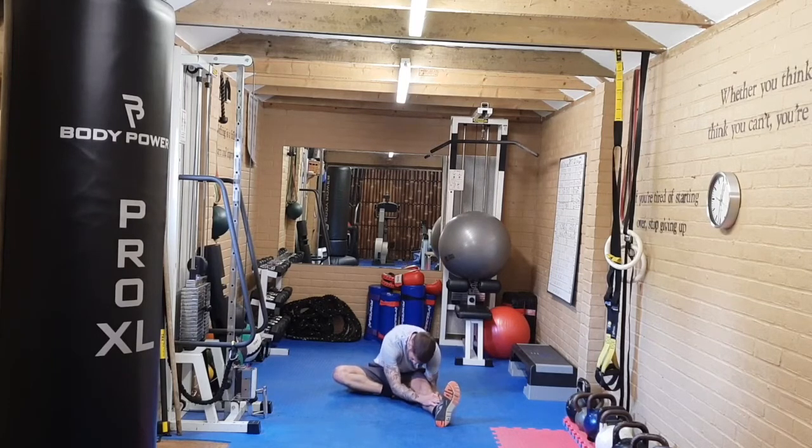And really just look to relax. Every out breath you might just drop a little bit further. And just keep relaxing, just let the breath drop, and as I say, you'll drop a little bit further from here. What we'll then go to after about 30-40 seconds, just sit upright slightly and then pull the toes backwards while still pushing the hip back, just to lengthen the back of the leg into the calf.